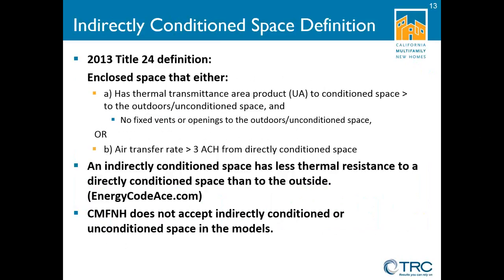Title 24 has its definition about how you exactly show that. It's not exactly black and white, and I'm sure most of you have dealt with this in your models. Title 24 does include indirectly conditioned space as part of the total conditioned floor area for a project. For CMFNH, we are not accepting indirectly conditioned spaces. So when sending your common space models and your residential models, anything that is not directly conditioned must be removed. And this follows similar modeling guidelines we've had for previous program cycles. So nothing different there.